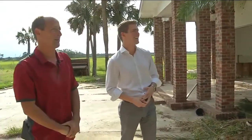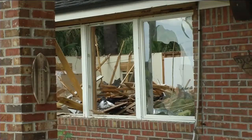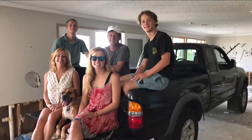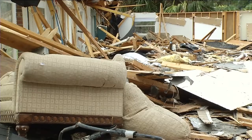That sense of humor is a big part of the family's plan to move forward. They stopped before today's demolition to snap this photo, the whole family posing on a truck inside their former home. All of them still grateful. I kind of look at the people in Houston who don't have flood insurance. We had flood insurance, but I look at them and I think they've really got huge problems. I don't really consider mine as big of a problem as theirs.